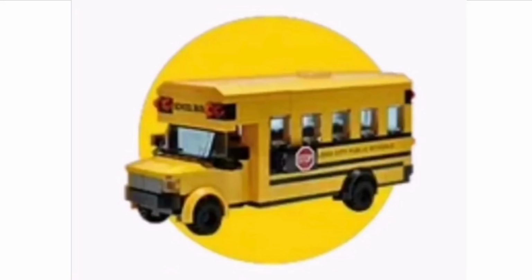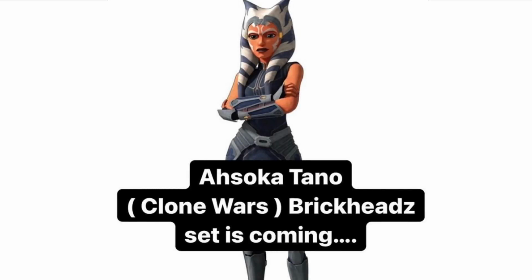And then next up, we actually have the brand new LEGO Star Wars 150th brickhead that has been revealed, and it's going to be Ahsoka Tano. It was originally rumored to be a Jar Jar brickheads, but I don't know what happened with that. I guess we're not getting that. But I think that Ahsoka is a pretty decent choice. I think a lot of people will probably buy this one. I don't usually collect brickheads, but depending on how this one looks, I might actually try and get this one.